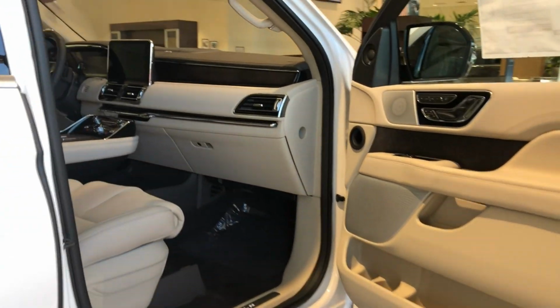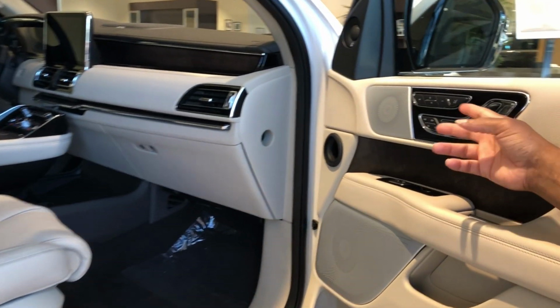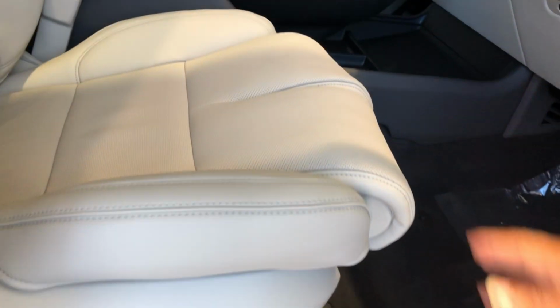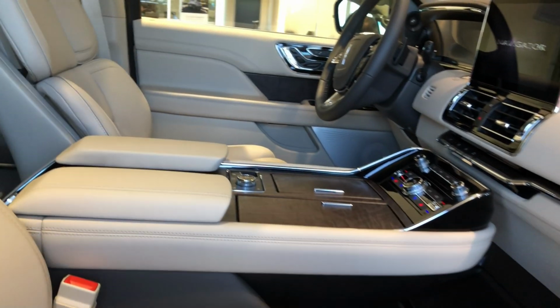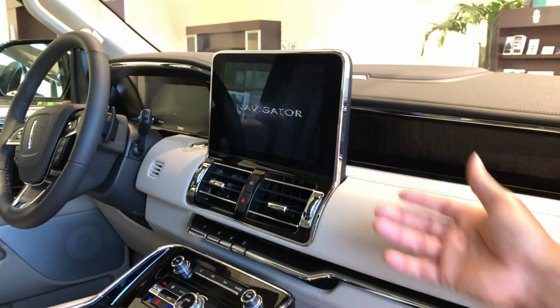You have your 30-way power seat here. So you've got 30 ways you can position your seat. Also, it has the massaging seats, the heated and cooling seats at your fingertips. Once you look at the navigation system right up here, it's totally redesigned.